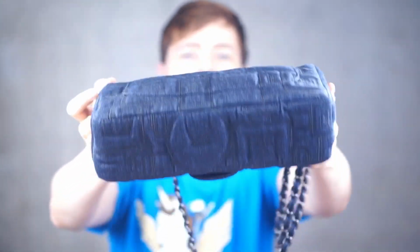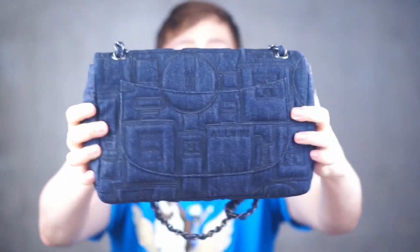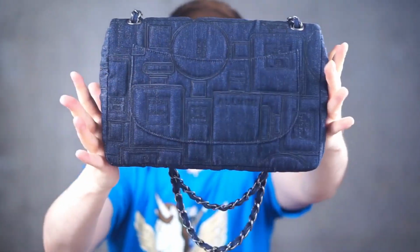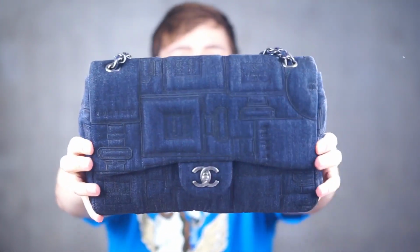And on the bottom, the side. But it's so gorgeous. Even the pocket aligns. You see the embroidery of the bottles continues from the pocket to the rest of the bag, as well as in the front here with the bottom of the bag and the flap.